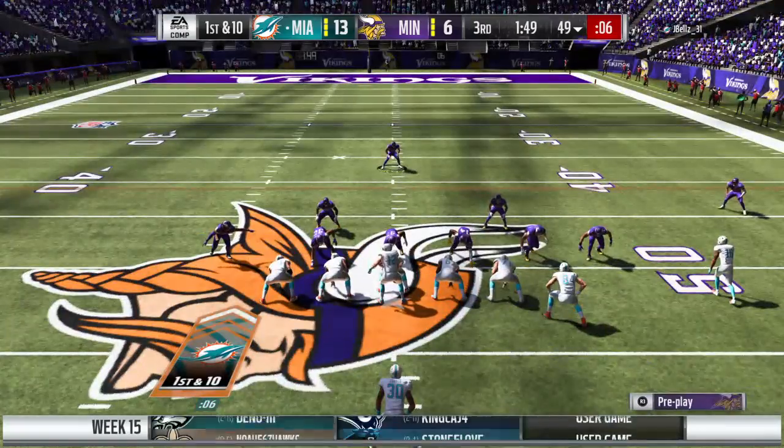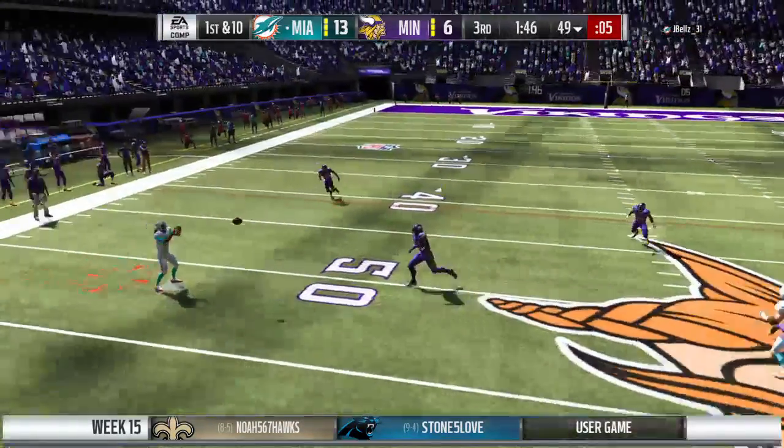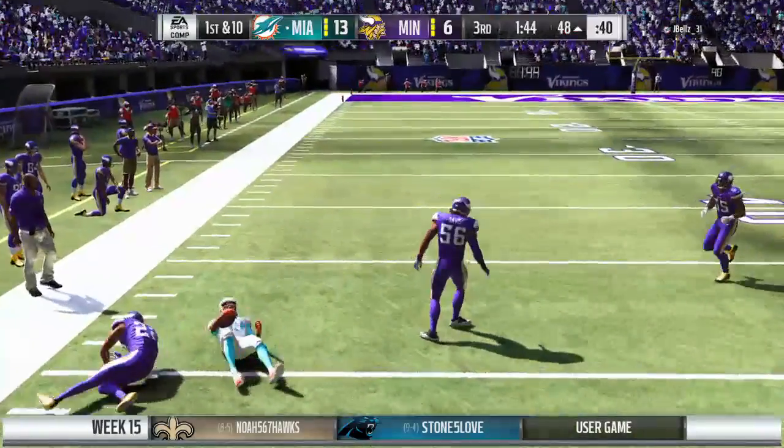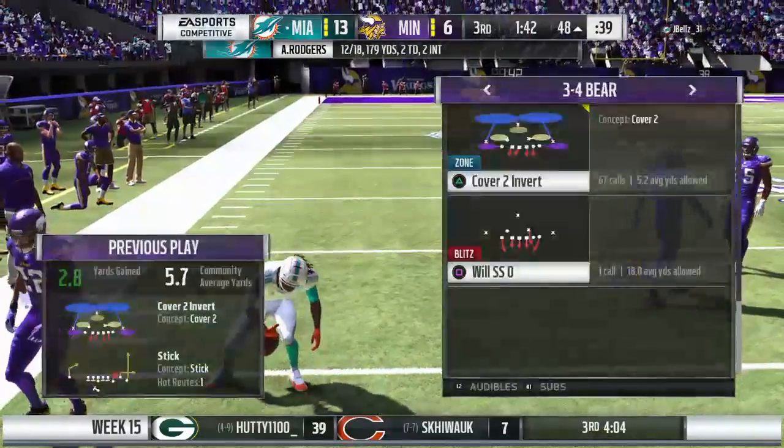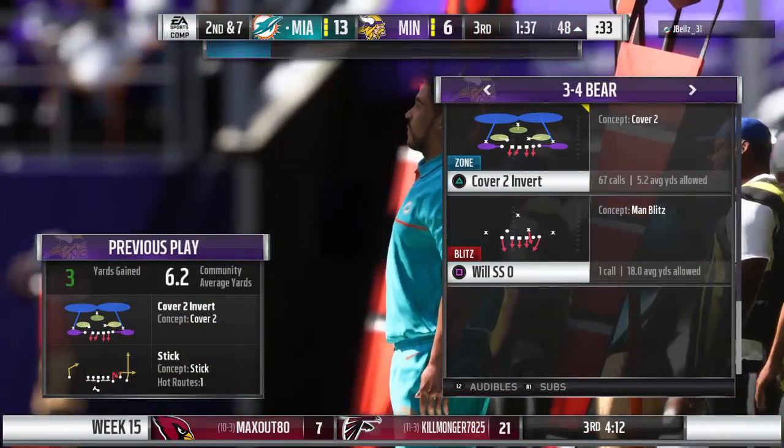Hey, check 26. Is it good? Rodgers now on first down. Caught left side, Hopkins. And he'll be brought down at the 48-yard line. The completion good for 3, and it's second down.